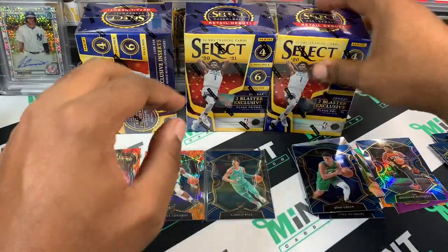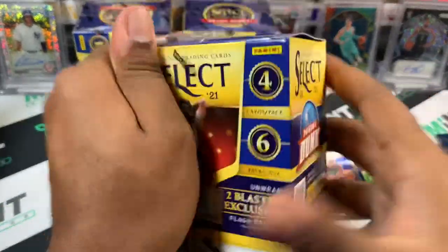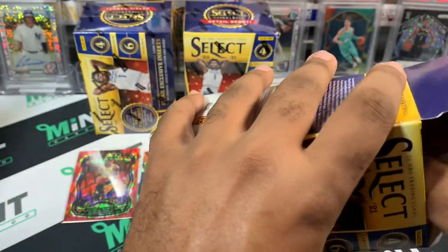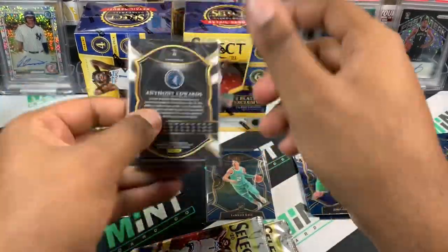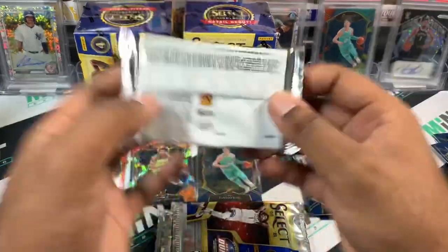So far, not bad. The first box was fire: LaMelo base and Anthony Edwards tricolor flash, or I guess that's what that's called. This is not numbered, is it? No, it's not numbered. Looks pretty stacked though.